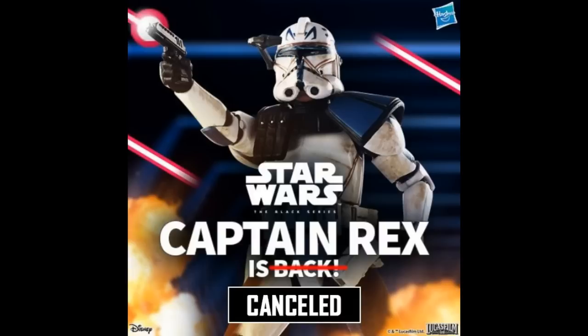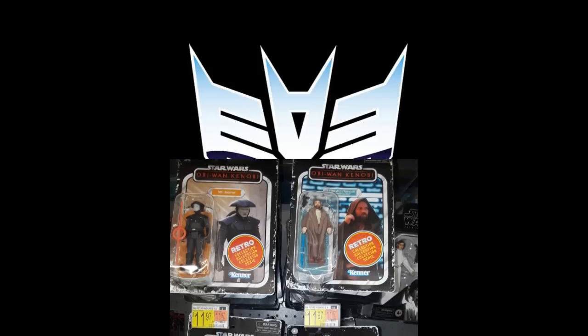Like, wouldn't it be easier to put the original figure out again than to bamboozle us on the 8th repaint version of the same exact figure? I'm so confused. It makes no sense to me at all, unless they just didn't get enough pre-orders to feel like it was worth it. If they didn't feel like they were really going to have enough pre-orders for it to be worth it to do another run, that could actually be the answer.